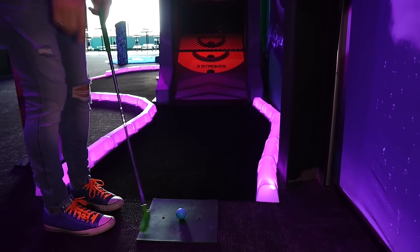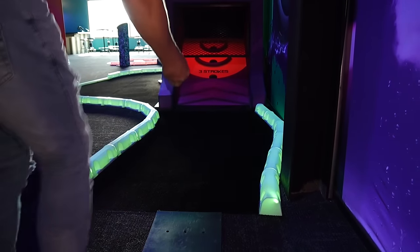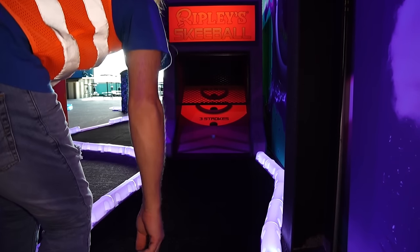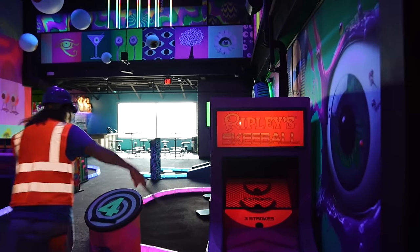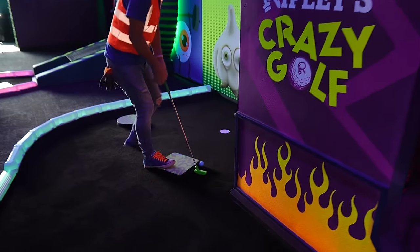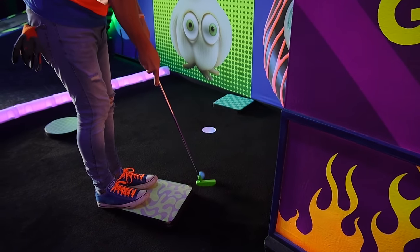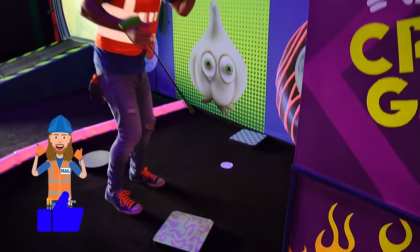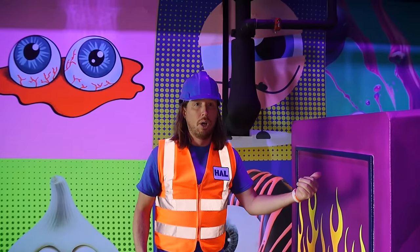Or you know what? I have a better idea. How about we play it like skee ball? All right, here we go. Wow, we got it in the two stroke hole. Oh, and look, there goes the ball. All right, let's see here. See if we can get it one more time. Yes, we did it. That was great. It's like playing a game of skee ball.